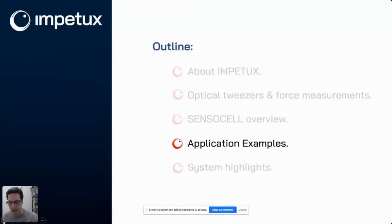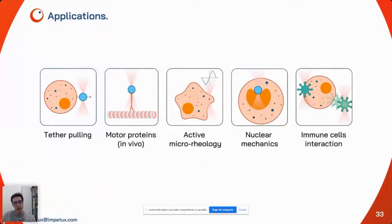Okay, let's see some application examples. I will begin with a classic application of cell membrane tension or tether pulling experiments.